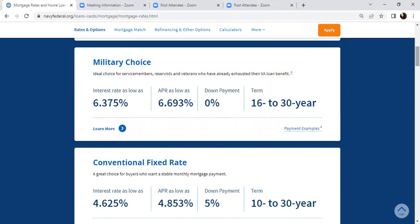So they have an option called Military Choice for those who are already active. And some veterans who have already exhausted their VA benefit can also go for this loan. Meaning if a veteran already has a home loan somewhere else for another home and has already used their VA loan, or it is currently being used for a mortgage, you can go with this Military Choice option, and that is an interest rate as low as 6.375%. This also offers a zero down payment, and the terms for this one are 16 years to 30 years.